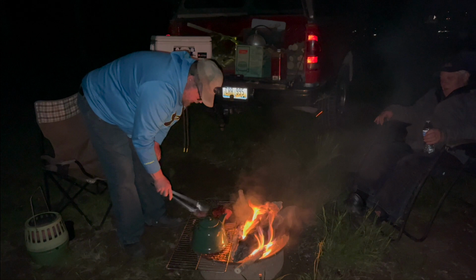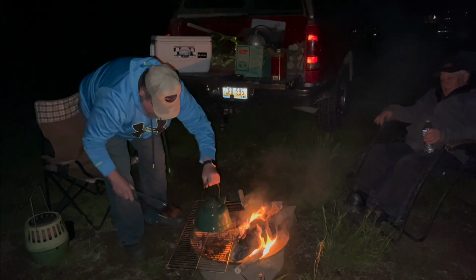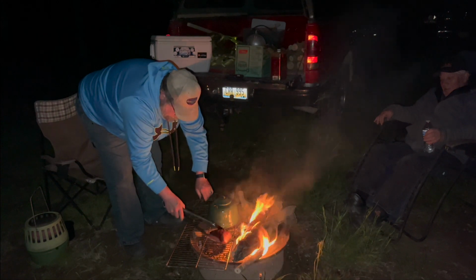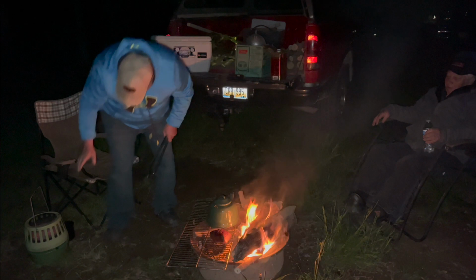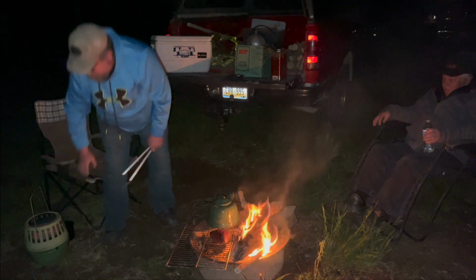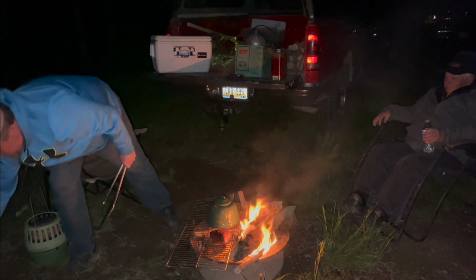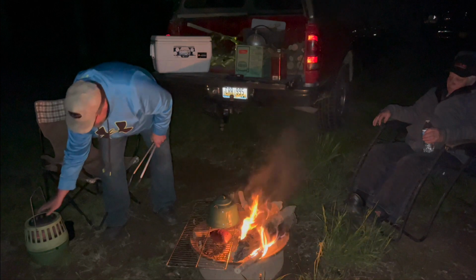Get this grate over here. I'm going to switch. Get a little more heat going on that. So my little catalytic heater is actually working. It's got a lot of heat coming out. This one fizzled out, so I'm not sure what's going on with that one. But yeah, this one is definitely working.